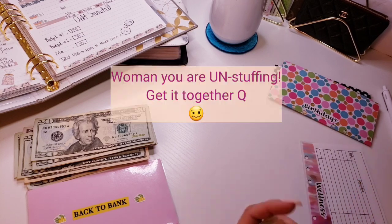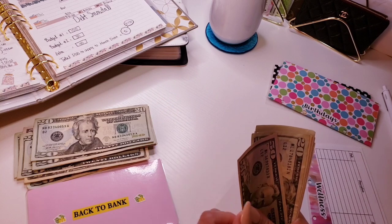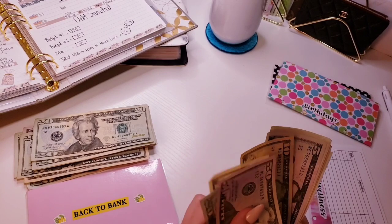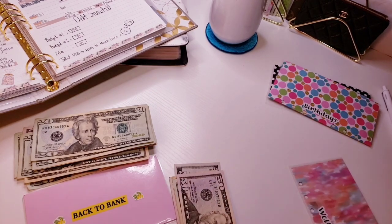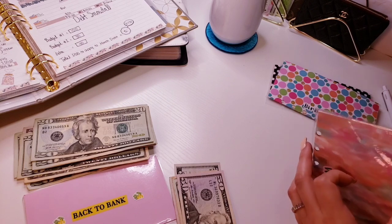Okay. And then wellness is going to get one. I need 100 from here to put back into the bank. 50, 70, 80, 90, 95, 100. I have 45 left. This was when I went to go get my pedicure done.